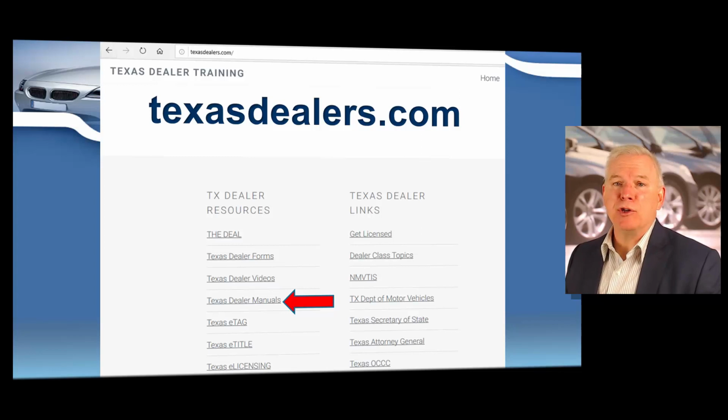I strongly encourage you to download the entire Texas Department of Motor Vehicles eTitle User Guide, and you can do that easily by going to the TexasDealers.com website and clicking on Texas Dealer Manuals, and you will easily be able to download and review the Texas Department of Motor Vehicles eTitle User Guide.